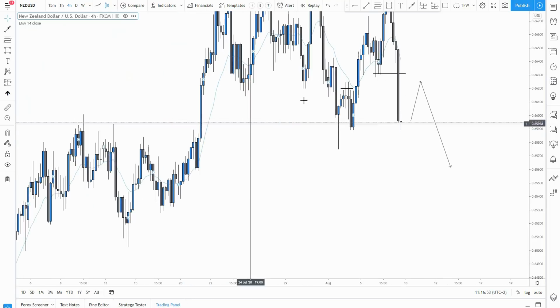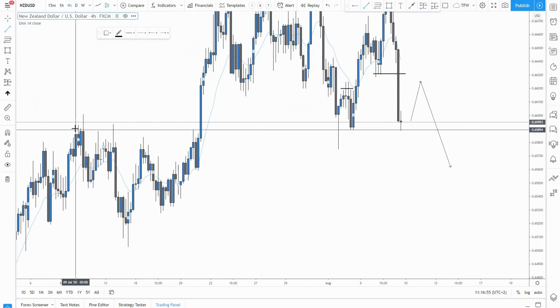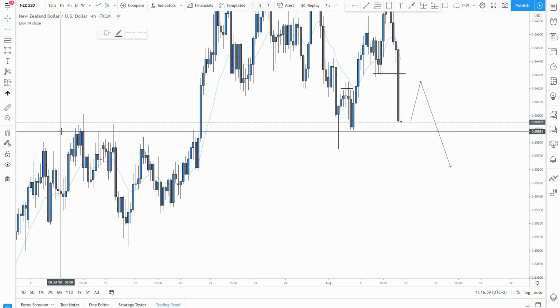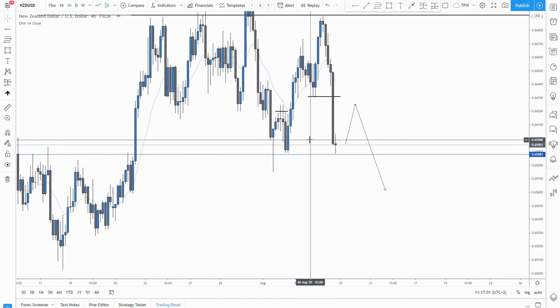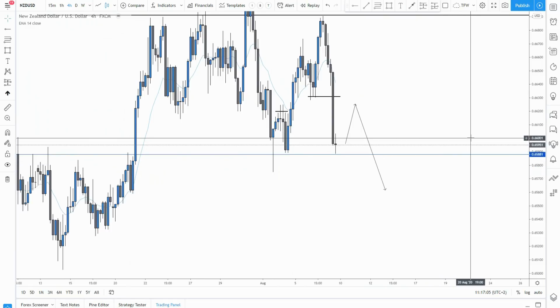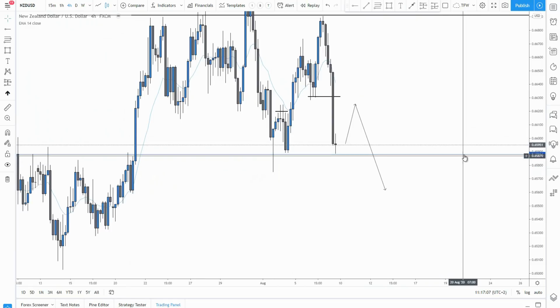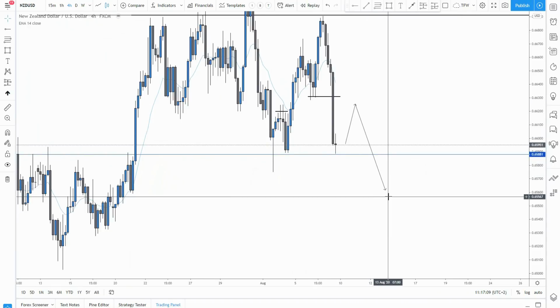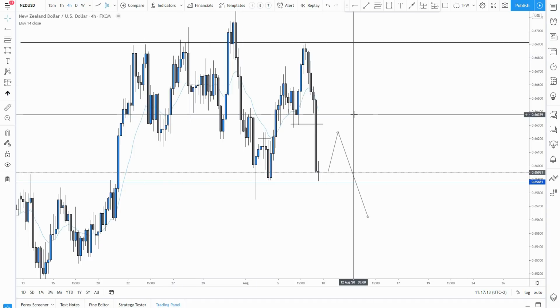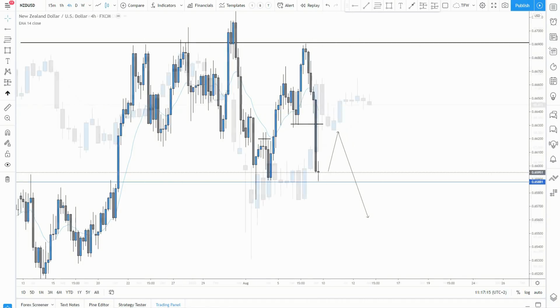And if we manage to break below this overall daily supportive level right here, let me get the ray, something like this. If you manage to break below that area, which is around 65,800s, maybe 66, but we already broke below, so let's say 65,800s. If you manage to break below, then we're definitely going down. So NZD USD, bearish outlook, but first waiting for that pullback.